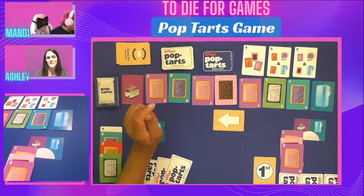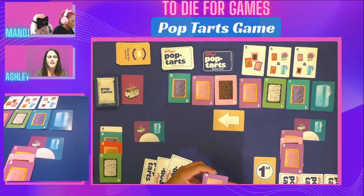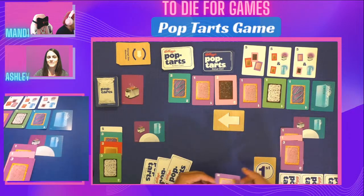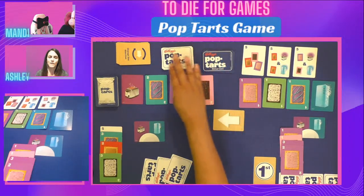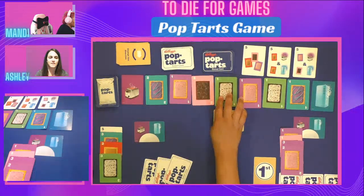Oh, goodness. This one here? Yes. Is that raspberry? I think it's raspberry with sprinkles. Yeah, it's probably accurate. All right, so let me do that. Throw that over there. And so I have eaten my 4th, and I'm allowed to have 4, but once I add a 5th on my next turn, then I must eat some Pop-Tarts.